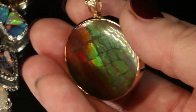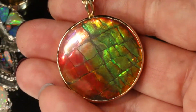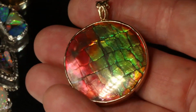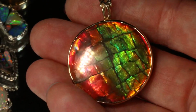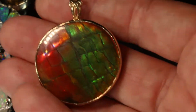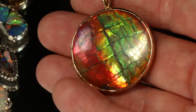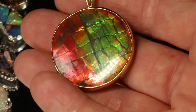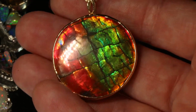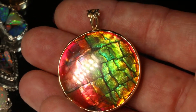It is 18 millimeters round, set in 14 karat solid gold, and it will come with a 14 karat solid gold chain in a beautiful gift box as all of my things come in, a black velvet gift box. And I'm just in love with amolite. I'm making more and more things out of amolite, but this piece is really the most beautiful one I've ever seen. This large round piece, I just love it. It's like the African sunset as the sun's going down, changes its colors. Just an incredible piece. That's number 9.